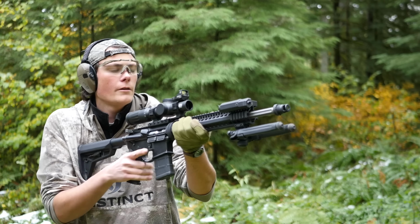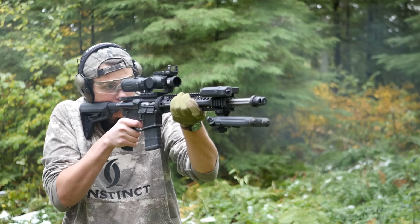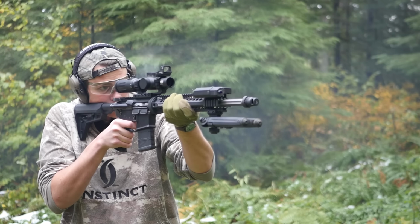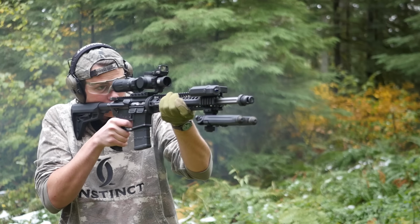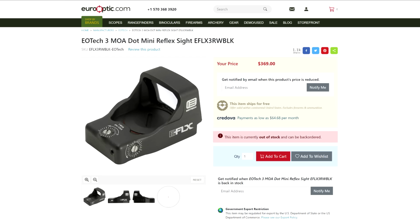The EFLX is a little bit strange because it's a red dot with no gimmicks at all. It's a very boring red dot, but I think that's a good thing. EOTech didn't try to pull a Trijicon and make something wacky like the MRO just as an excuse to enter the market. The EFLX is also fairly affordable, coming in at below $400 street price, even brand new at launch. That is really tempting, especially since new Holosuns are getting up there in price, sometimes as much as $500.